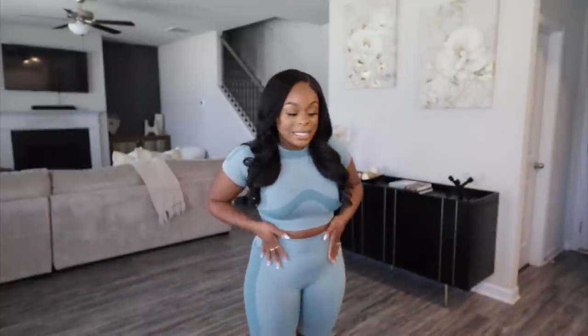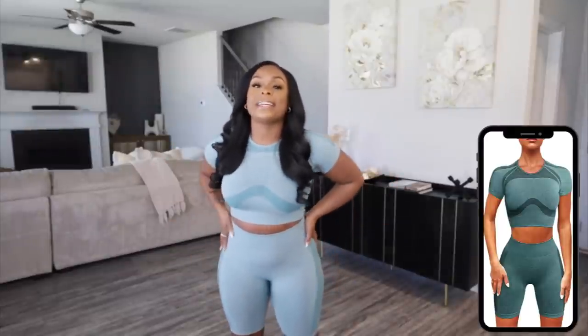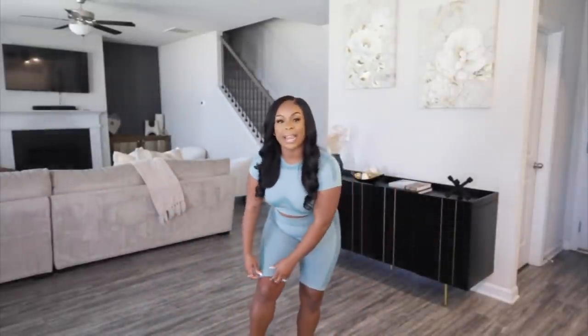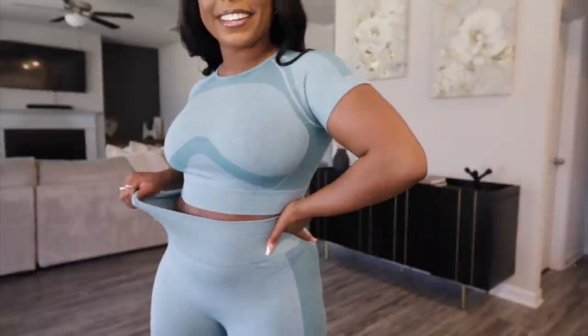All right, guys, so this is actually the first piece, and you guys did see this in my self-care routine. Y'all, it's an active set with super insane stretch. It's so comfortable, and I like the fact that it's actually a shirt and not a bra top, and then the shorts give you a little bit of compression, but at the same time they're super stylish and breathable. Y'all, the design, how it pulls up, I can do a little bit of everything.